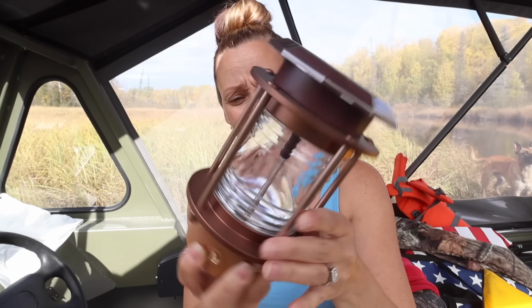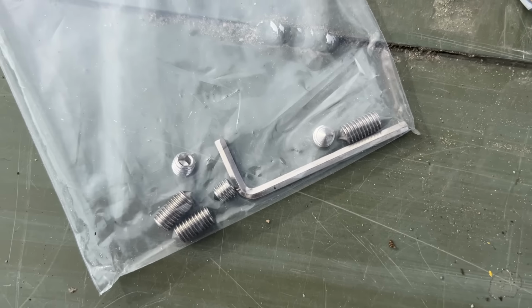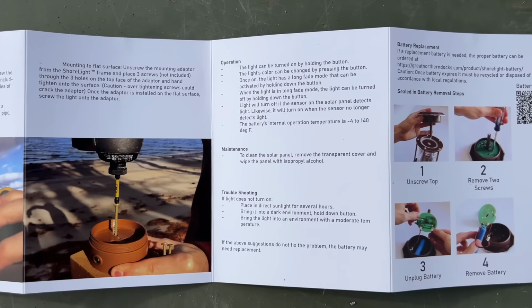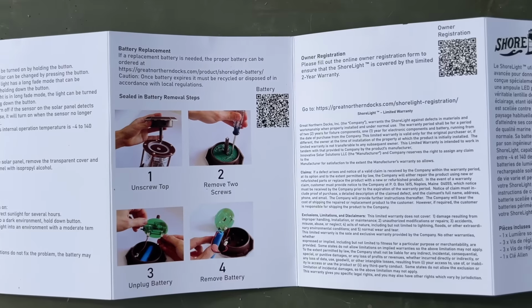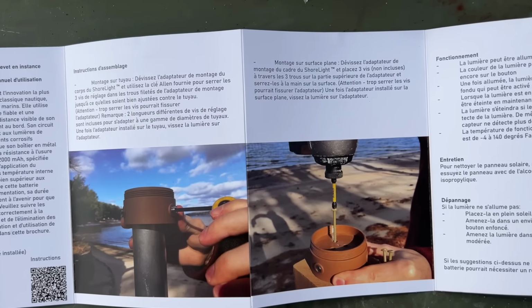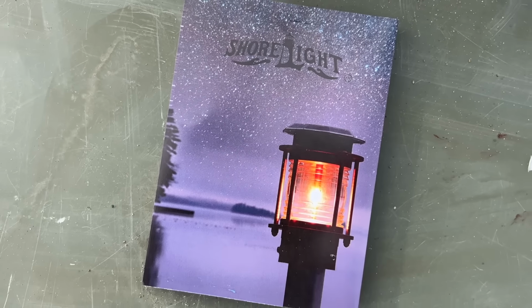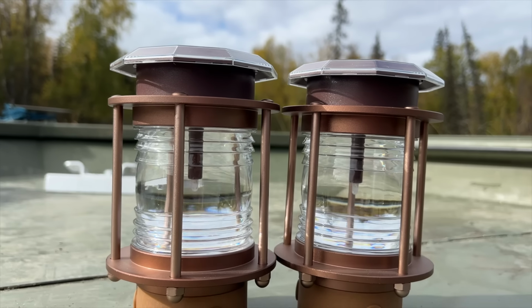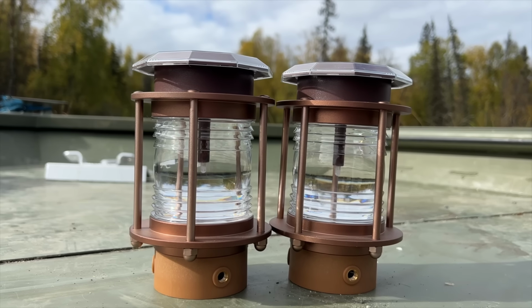They're solar lights. The set screws are included for mounting to pipes from 1 5/8 inch to 2 1/2 inch outer diameter, and it can also mount to posts and flat surfaces. The solar lanterns give 12 hours of illumination. They turn on in dim lighting. There's 8 colors at the push of a button. It powers off manually or automatically. So these little nautical lanterns are gonna take our dock to the next level.